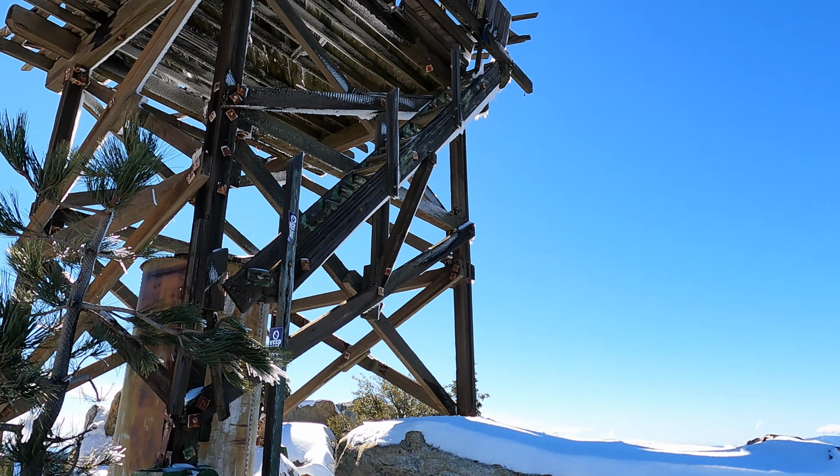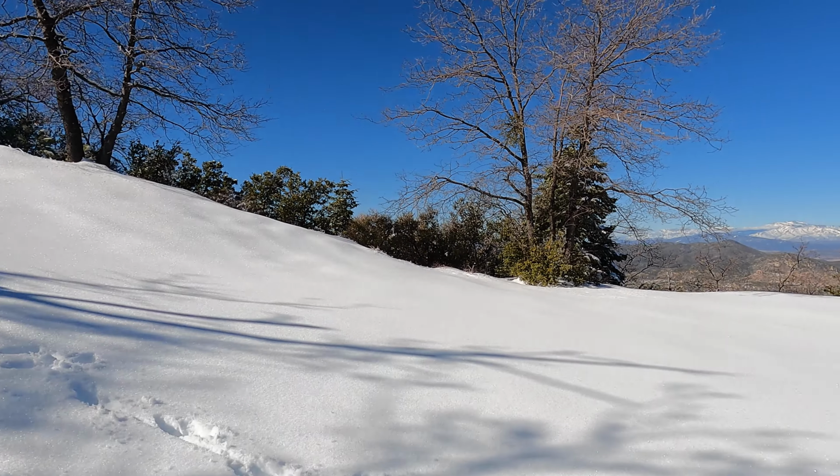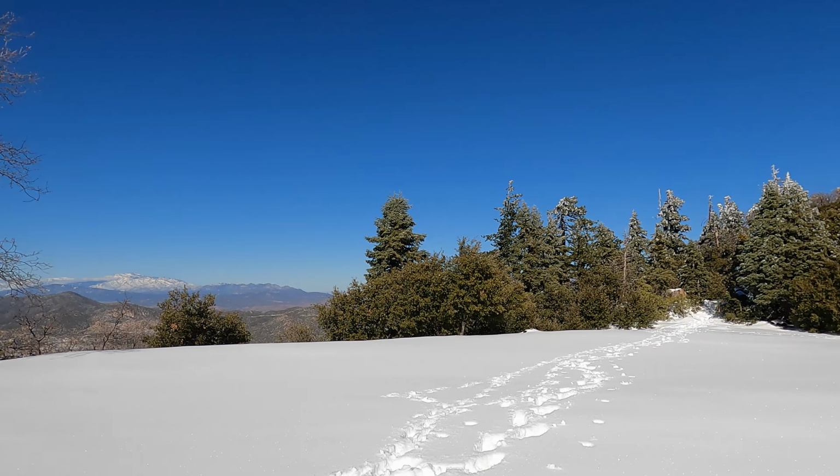You make a little bit of a detour and then head off. The trails are marked with just a little tape on the trees, so it's not super visible. And you're kind of going under some trees. I hope you guys saw that in the GoPro. It's not super clear, but you can figure it out.